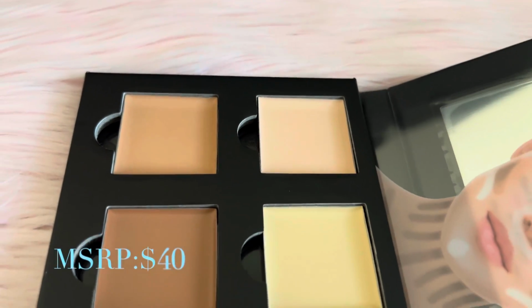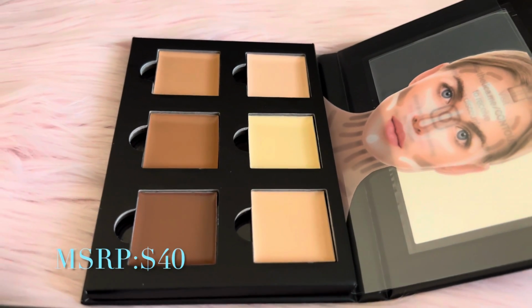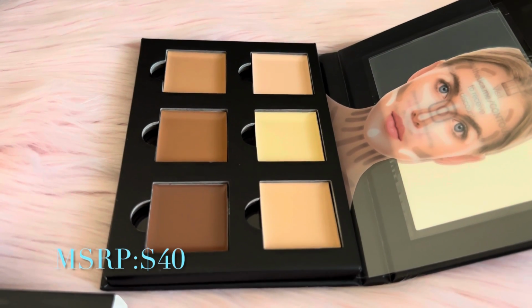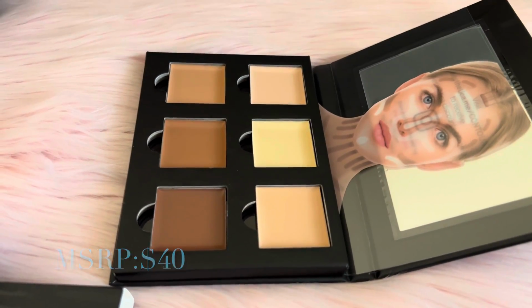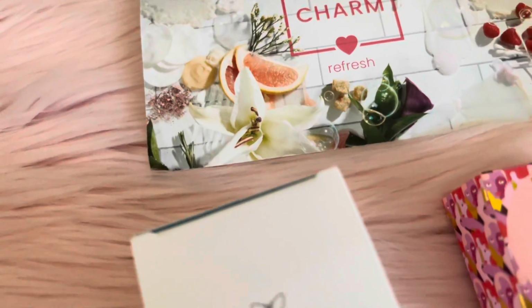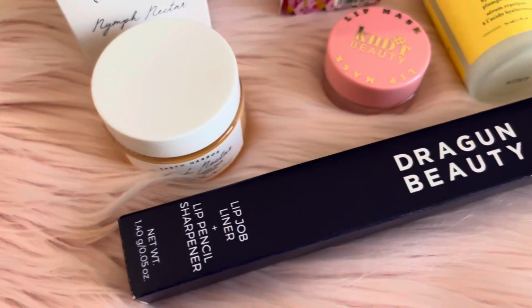The last item is from Aesthetica. This is a contouring palette. I like that it's magnetic and that it has a guide on where to contour. These are cream contours. Here is everything I received in my base box for BoxyCharm for the month of January.